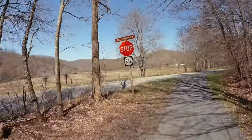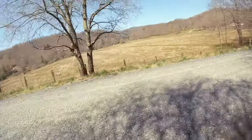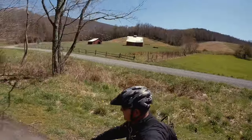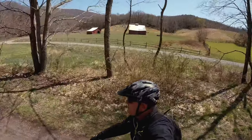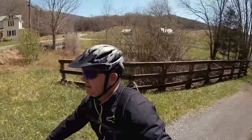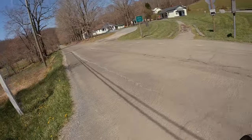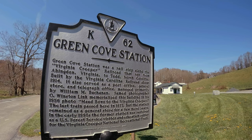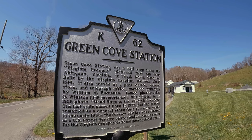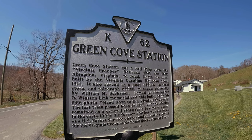So we're at the intersection of 862. We're gonna cross over right up here. Nice yellow house. All right, so now we're gonna be at the intersection of Green Cove Road and Green Cove Rail Station. All right, babe, it's clear. So this is Green Cove Station. Yeah, it goes from Abingdon, Virginia to Todd, North Carolina. 1914. You can read all about that right there.